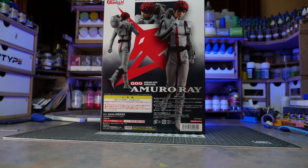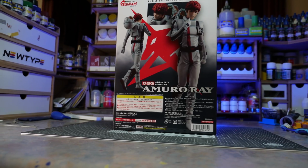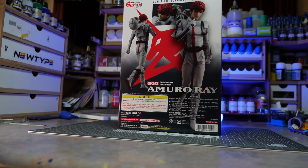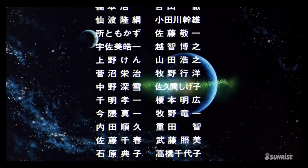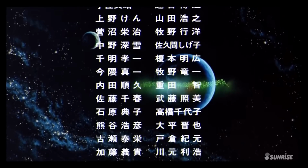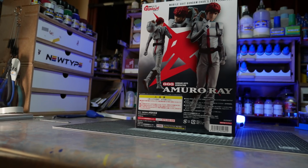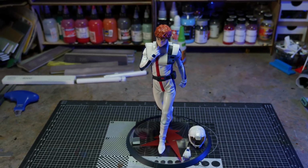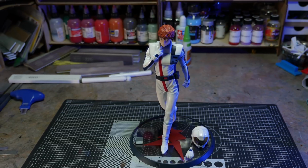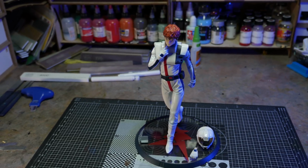Overall, the presentation of this figure is fantastic, though it doesn't do much. I'm not going to lie to you. This is all it does. Do you see that? All right, that's it. Hope you enjoyed it. Because this is it. He does have switchable hands, so you can either have Amuro walking with his fist clenched, or Amuro can be holding his helmet, and the helmet in and of itself is full of details, surprisingly.